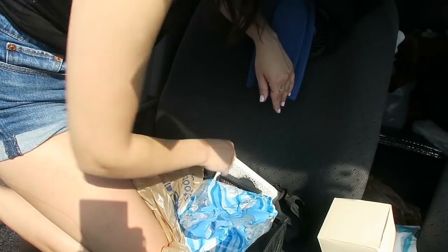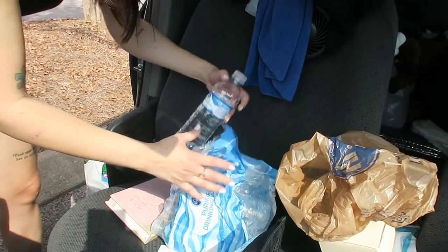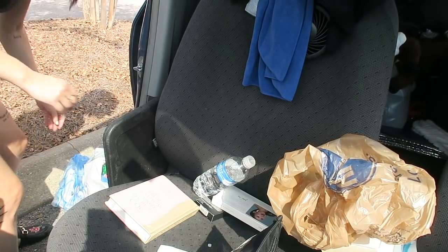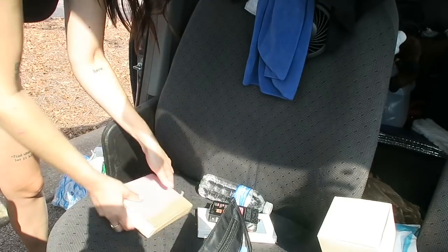So got those. I went camping recently and we just bought a bunch of water, so I just have that. That kind of goes with the food. See, there wasn't that much stuff here.